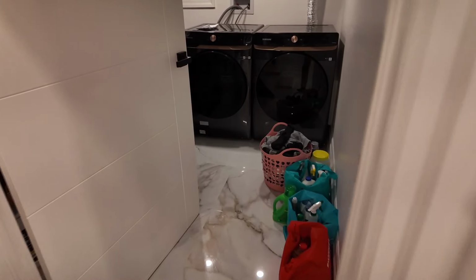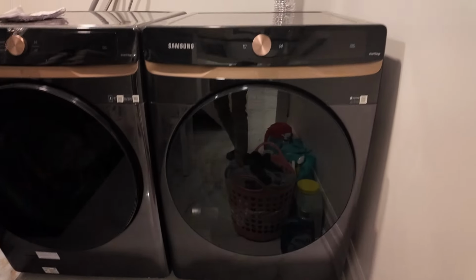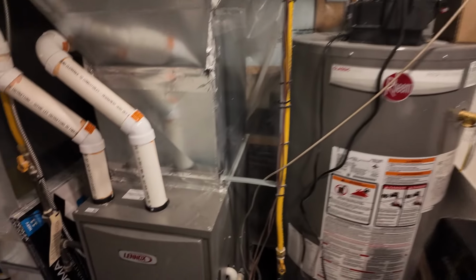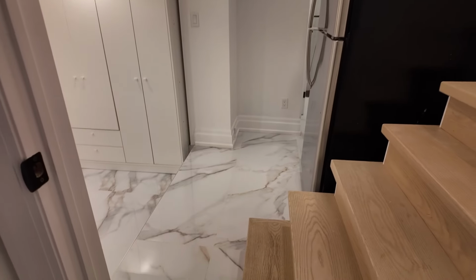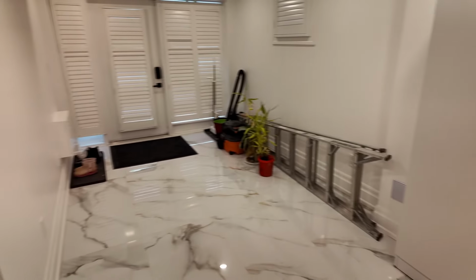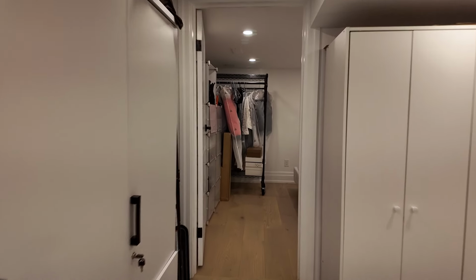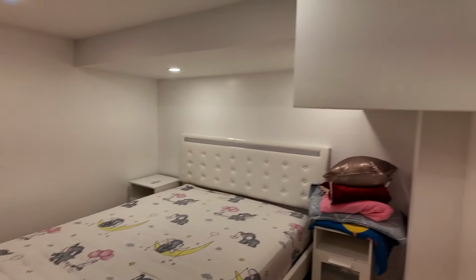Previously on the left, we had the second kitchen, but it was all removed and remodeled as a new mechanical room, laundry room, and the added laundry sink as well. Now this recreational room looks more luxurious, and there is a door to the front of the house. On the opposite side, we have a few dressers, but the old study room has now been converted into a bedroom that can fit a queen-size bed.